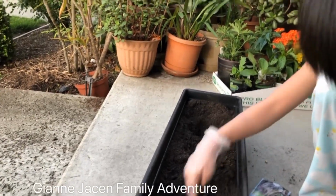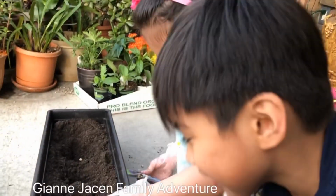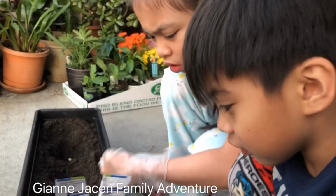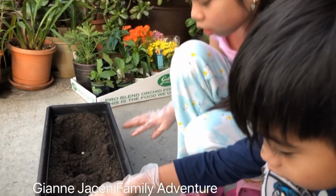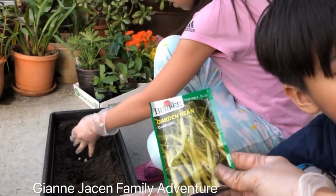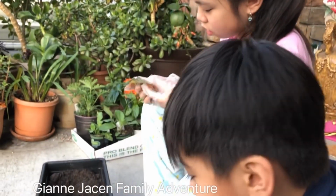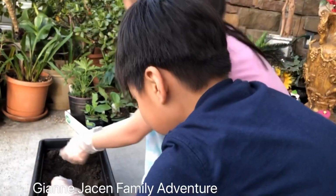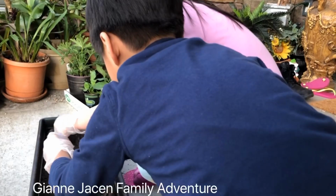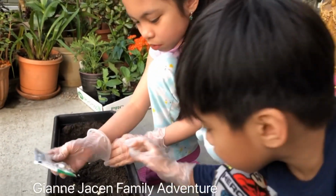Can I put all of them? This one too? All over? Yeah, when they grow, then we can just replant them. Okay, let's just put them here. Mommy, do I do like this all over? Yeah. How does this come out? Oh, here. Oh, there we go. Inside the holes? Yes.